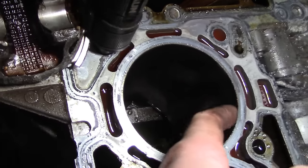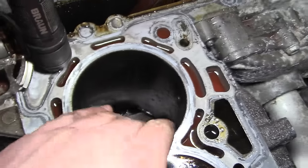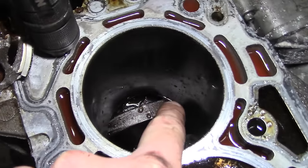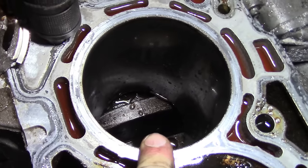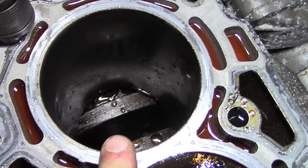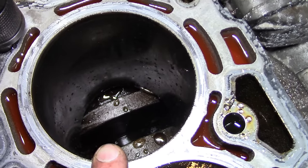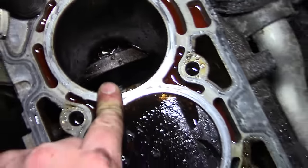I'm sure it won't show up on the camera, but there's really no ridge at the top. I don't know, it doesn't look that bad to me. There's something right there. I don't know what that is. Piece of a rod bolt or something wedged between the crankshaft and the bottom of the block. And then that throw on the crank is just totally shot.